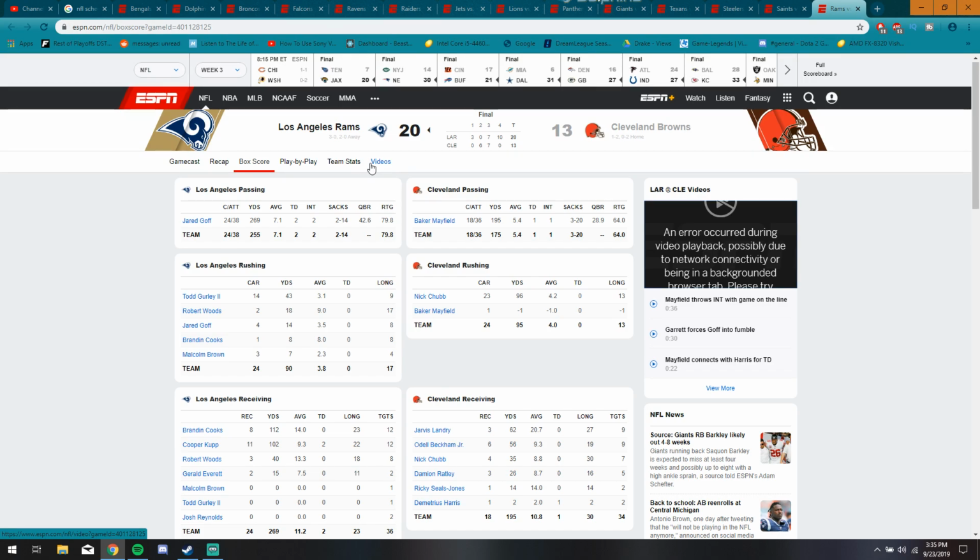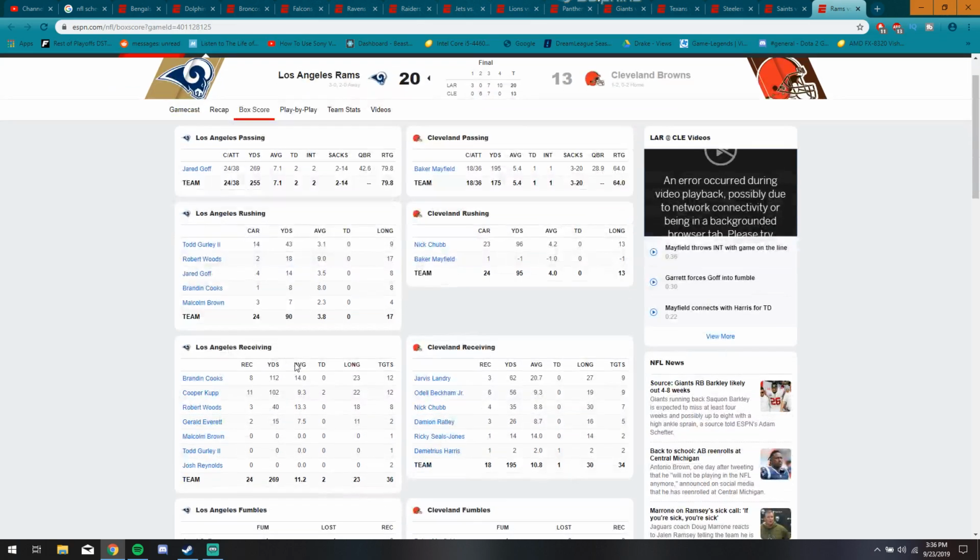Now on the other side of the ball, TG3, 14 carries, 43 yards, no touchdowns. Terrible fucking game from Todd Gurley. Terrible game from Robert Woods, 3 for 40. Cooper Kupp, 11 for 102 and 2 touchdowns. Cooper Kupp's the guy to own clearly. 8 receptions, 112 yards for Brandin Cooks with no touchdowns.